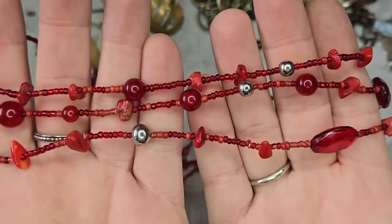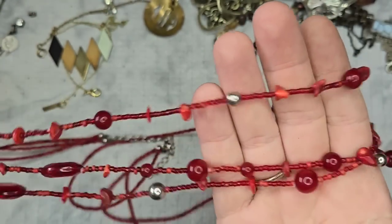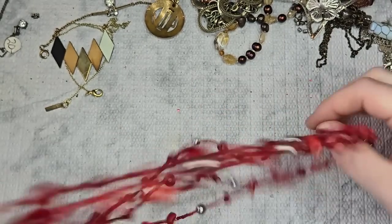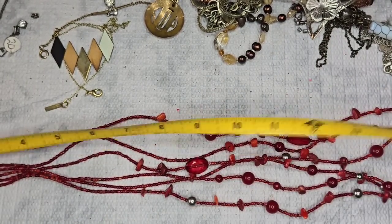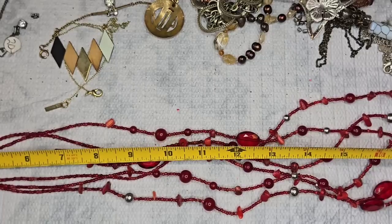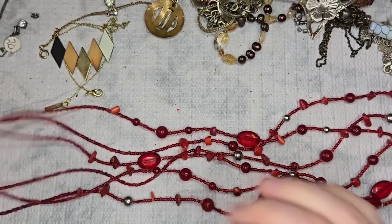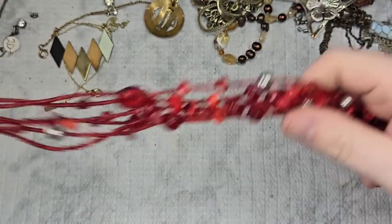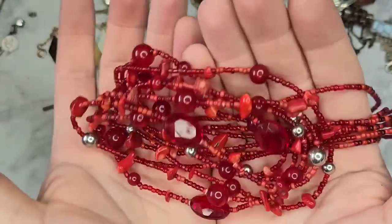You can see that, but we have red acrylic beads and then red coral beads. Really nice. It's a long one. It is about 34 inches, maybe 35, plus the extender. Let's do $5 on this one. So it's red sea beads and coral.